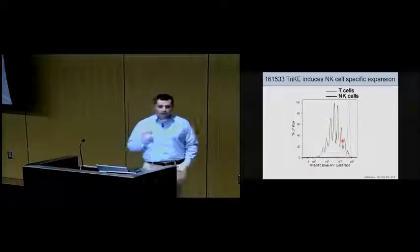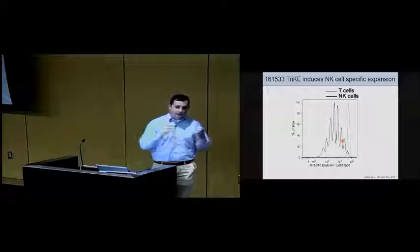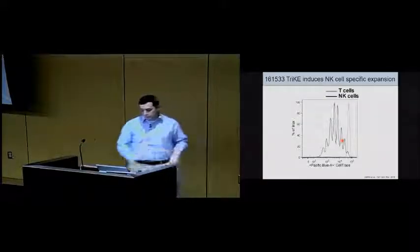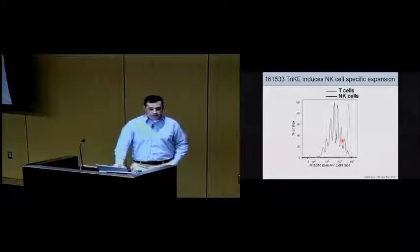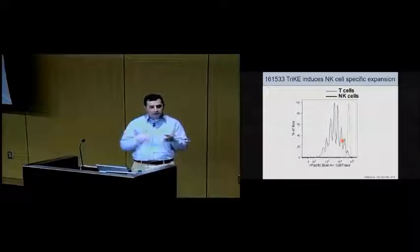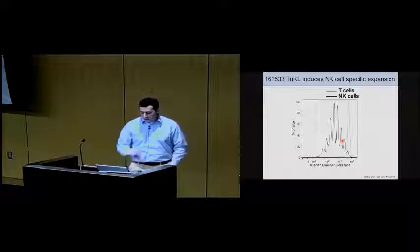Now, I should say, if we do this with IL-15 alone, we see proliferation on the T cells. So what we think is happening here is the anti-CD16 is targeting the IL-15 to the NK cells. And this is important in terms of specificity because it allows you to more specifically deliver the IL-15 to NK cells.